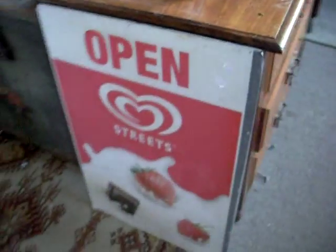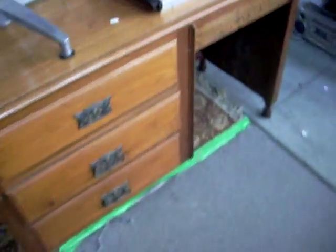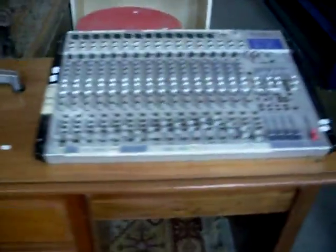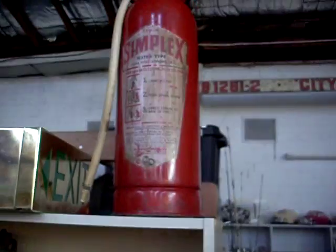Next we've got little streets, ice cream milk bar sort of open signs. Here's a pretty cute little retro sort of chair or stool. Unusual little desk. Looks to be made up, but looks to be quite a nice little thing. Quite practical, good size. Little 20 channel mixing desk. Some retro furniture. Nice old Simplex extinguisher, and another one at the top which is a bit newer.